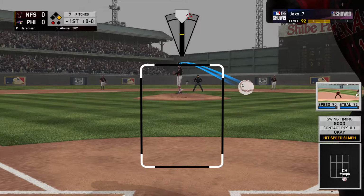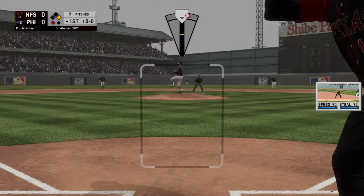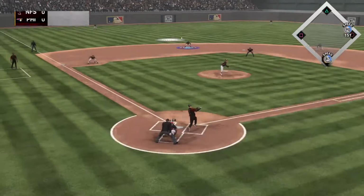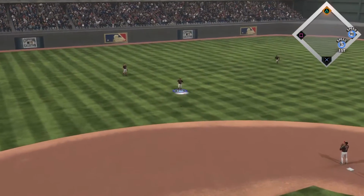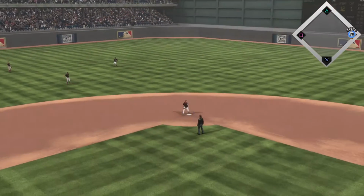Digging in, Roberto Alomar. Ready with the first pitch. Here it comes. Popped him up. Dirtbag calls for it. And that's the second out of the inning.